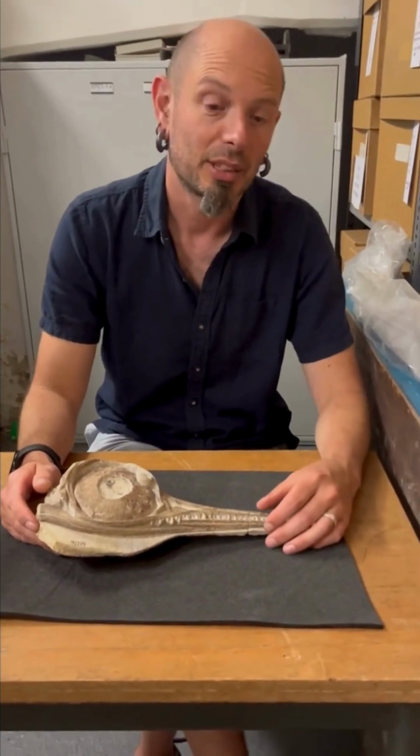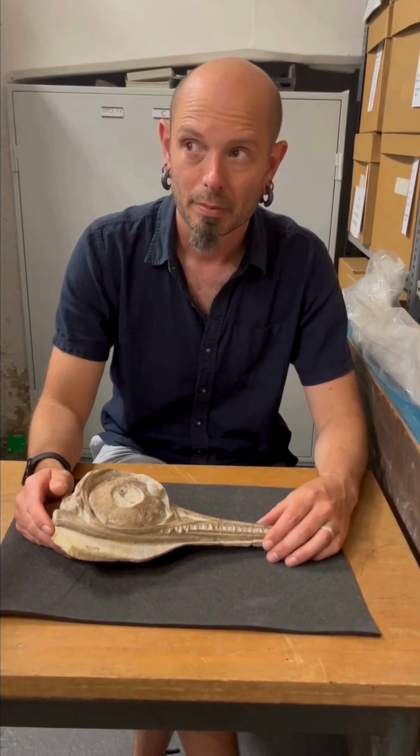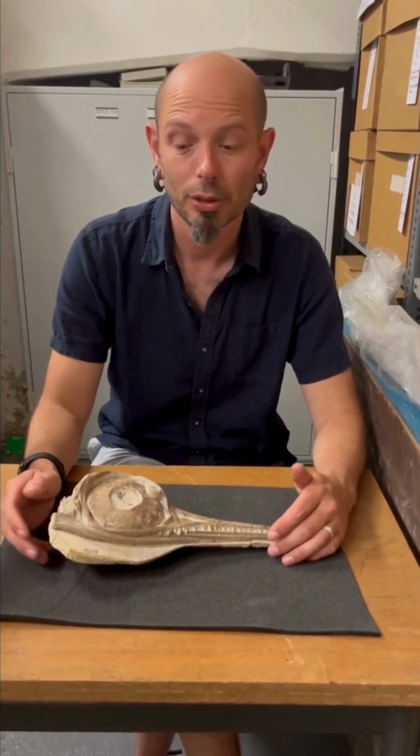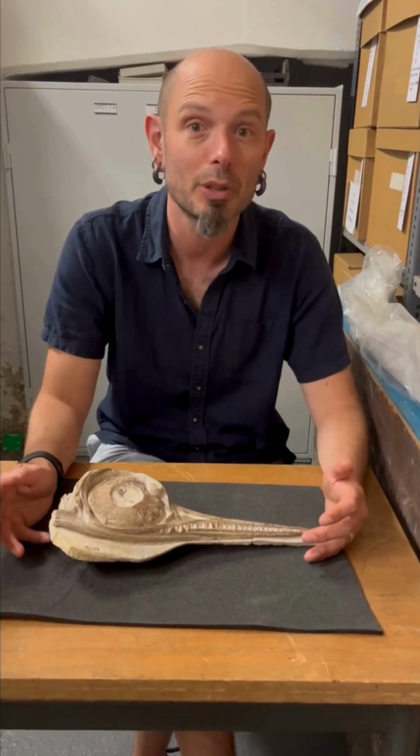Every museum object is important, and so we have to handle them quite carefully. Many of the objects in our collection are unique, meaning that there are only one of them.